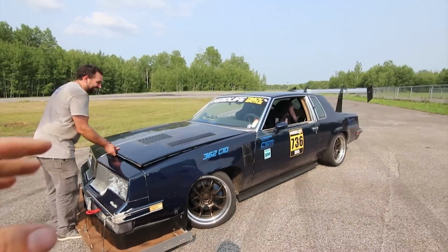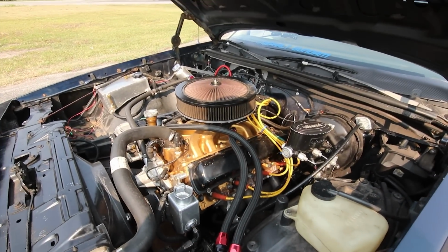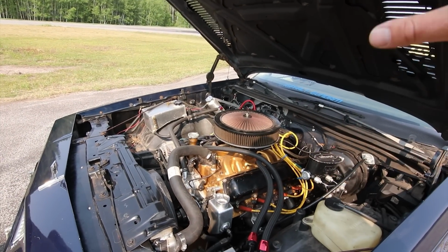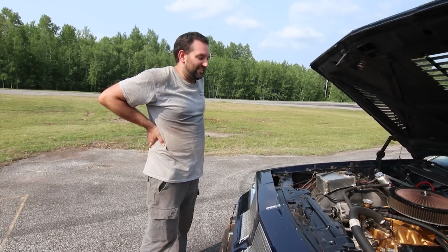This is a super interesting car. It's not an LS. That's right, that's the biggest part. This is going to be a heartbreaker for a lot of people because this is what should be in here, and I love it personally. Would you ever go LS in it, or are you going to stick with this? I have three other Olds motors at home. This is sweet.